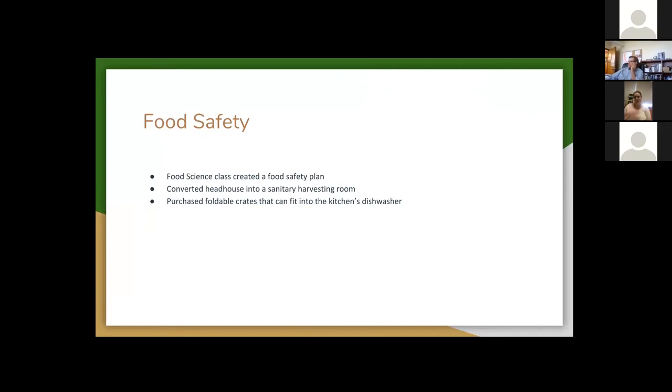And then the next thing we did was we converted the head house into a sanitary harvesting room. So the nice thing about our head house, it already had concrete floors. We had some tables and sawhorses in there that we were able to set the trays on, and the kids were able to harvest the lettuce and then put them into these foldable crates that we purchased that the kitchen were able to put into their dishwasher and sanitize before bringing them back to us. And so being able to utilize that area and harvest the lettuce in a place that is clean and is easy to keep clean because it had concrete floors made it a lot easier.